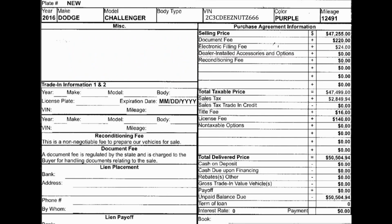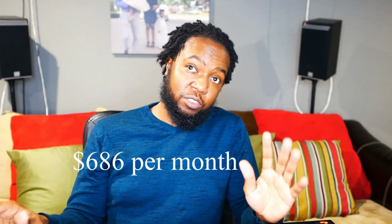So thanks to our friend depreciation, I didn't pay anywhere near that. So before taxes, just the straight up selling price, nothing else, that was $47,255. Document fee $220. The filing fee was $24. Sales tax was $2,849.94. And I had to pay a title fee and a license fee. So that was $16 and $140 respectively. So all in, my Challenger is $50,504.94. That's after taxes. So with this car, 7 years finance, that is going to bring the total to $686 a month.